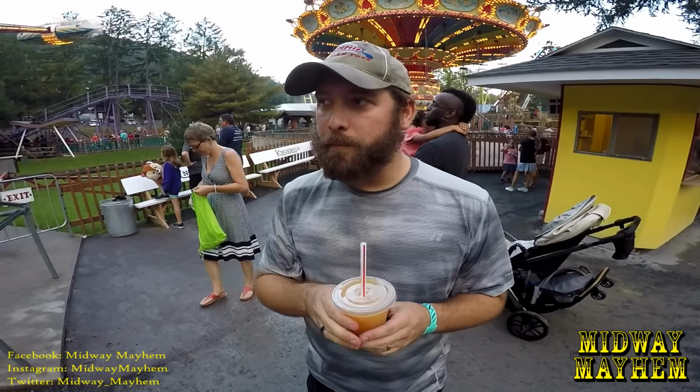Knoebels kind of started as a place where you could go to a watering hole to cool off, and they still have a water park here. It's just not in operation while we were visiting.